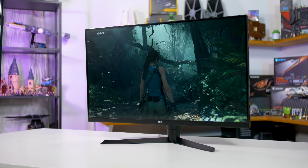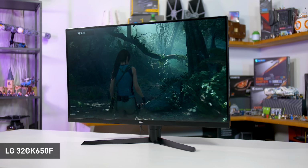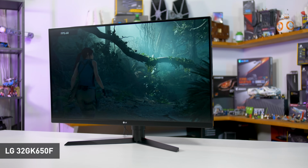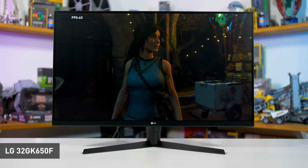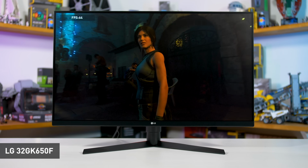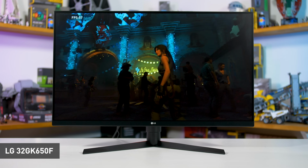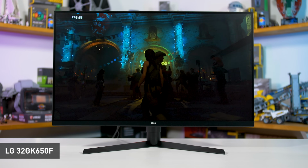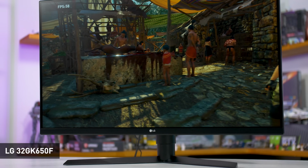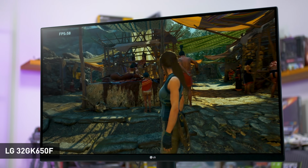The fourth display is the 32GK650F, so it's almost the same monitor as the 32GK850F, but without HDR support and at a lower price tag to match. It's still a 32-inch 1440p 144Hz VA, again with a 50 to 144Hz refresh window. You guessed it too, there are no issues with this display either, and with this combination of specs, you're getting a great gaming experience if you can, you know, drive it and have enough GPU horsepower there. Certainly with the 2080 Ti I was using, playing games on ultra settings above 100fps at 1440p was a blast.